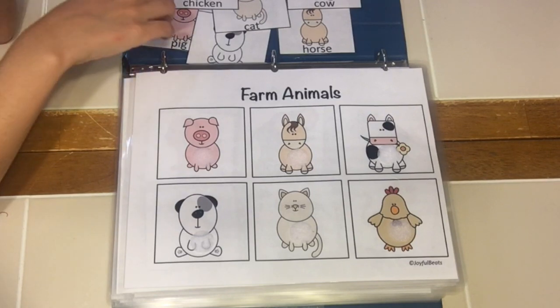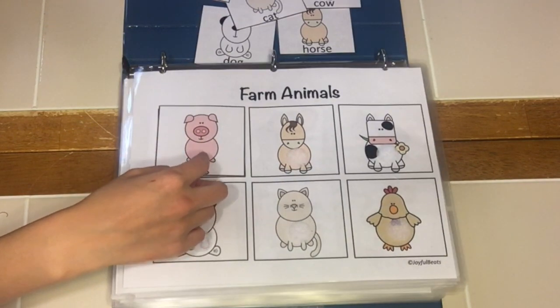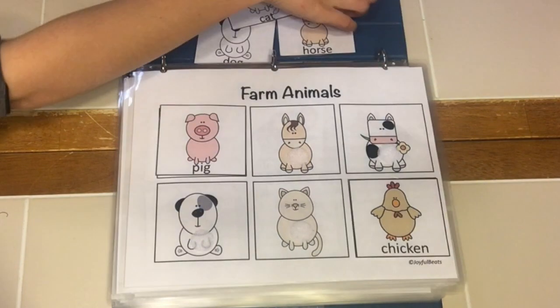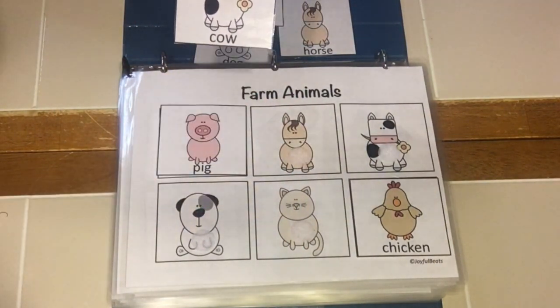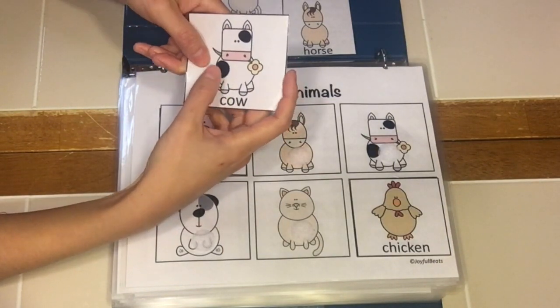Here's the pig. What sound does the pig make? With an oink oink here and an oink oink there. And so same with other ones. They would practice producing the animal sound. Moo moo here, moo moo.